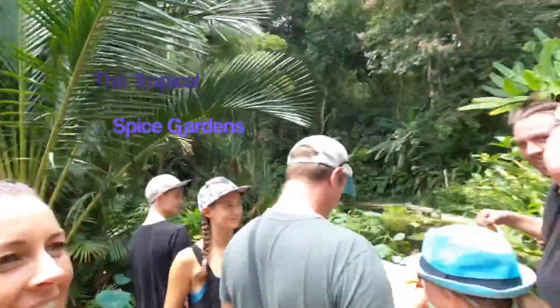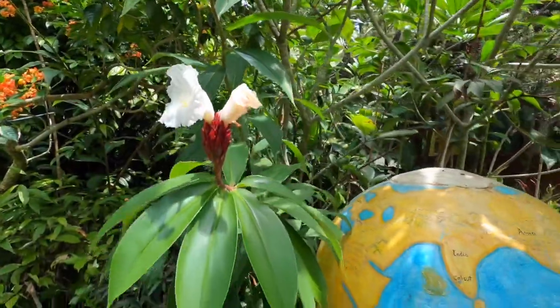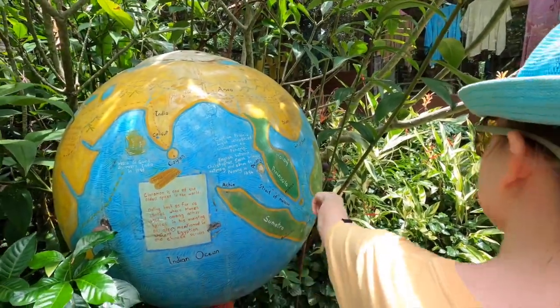We're on a tour of the Spice Gardens. We've got our guide here. This is Ben. Hey! And Hallie. Nutmeg going through for 200 years. They couldn't go that way through the islands, because there was piracy.